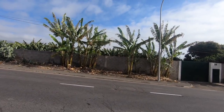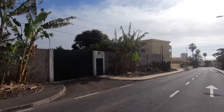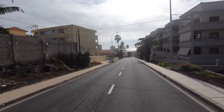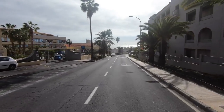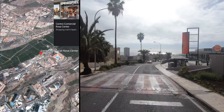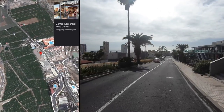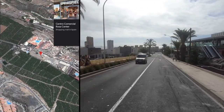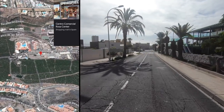So here we are on Calle El Horno, which means the oven street. Now you can get some fresh mozzarella cheese here on the left. And there we have it, Burger King, yay. This is the Rosa Center. I've done a couple of lives from here, upstairs, in the Razor Bar.